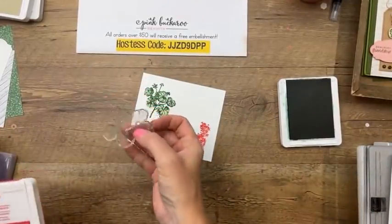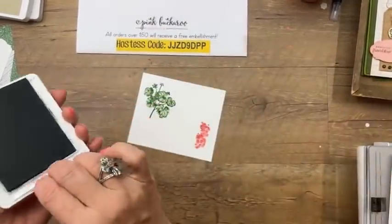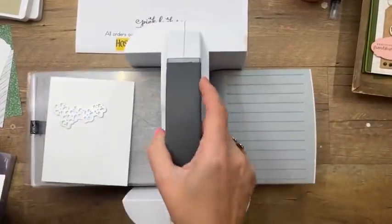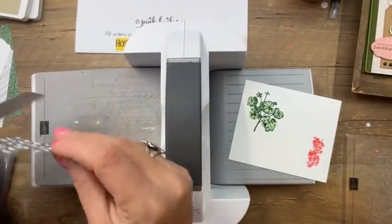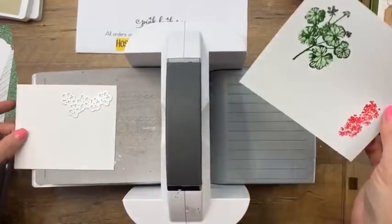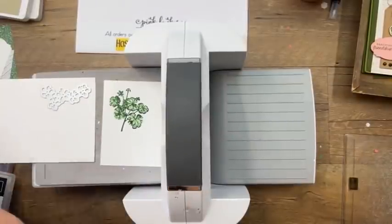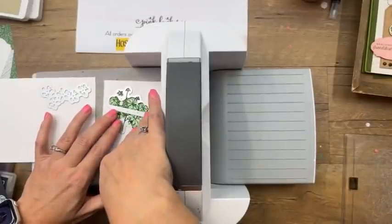Oh, look, he's like, hey, you were supposed to use me and you didn't. Sorry, friend. All right, bring this over here. And I'm going to put this so that adhesive split is there in the middle. And I'm going to have to run this through twice anyway. Put that one on there.